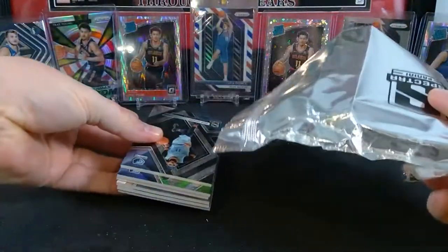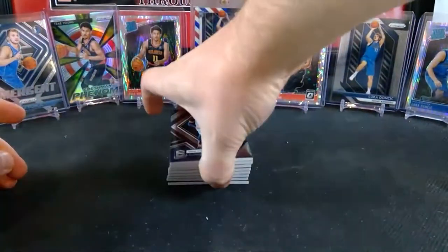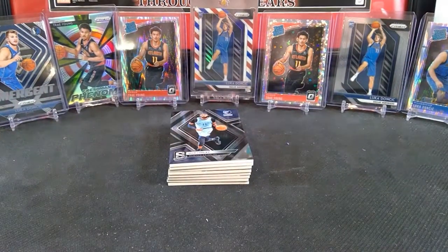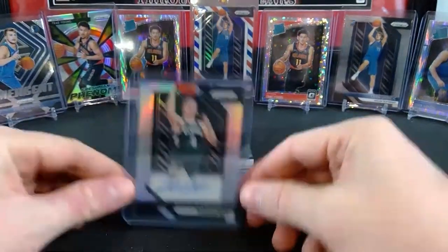Probably should get, like, what are they called? Those fillers. I don't have one, though. Let's see. Can we use another card? Let's see here. You know what we're going to use? We're going to use our good friend Dante DiVincenzo.